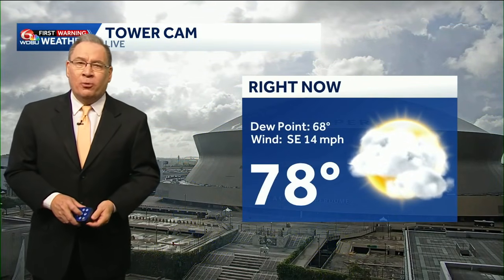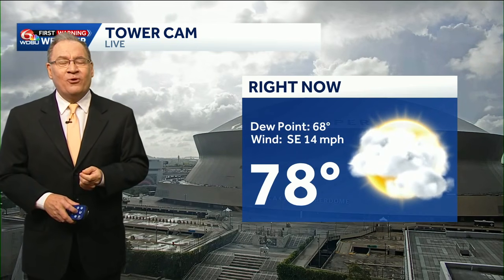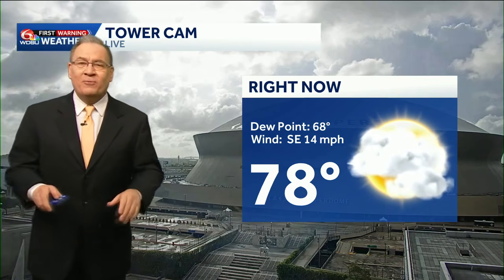Boy, oh boy, has that dew point temperature come up. Sunday morning when we went on the air at 6 a.m., it was in the 40s. Now it's in the upper 60s. That's like a late May dew point. Plenty of moisture in the atmosphere thanks to that southeasterly wind.